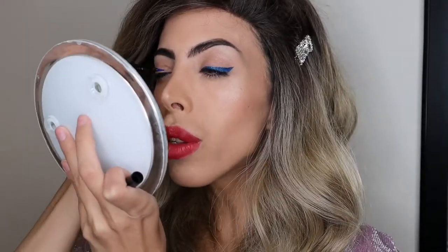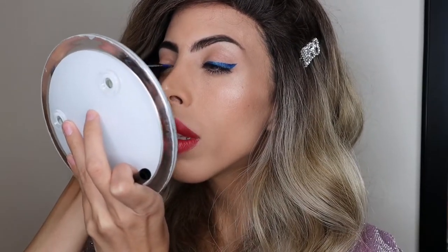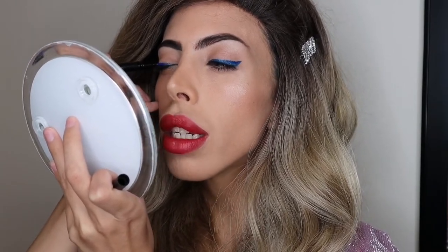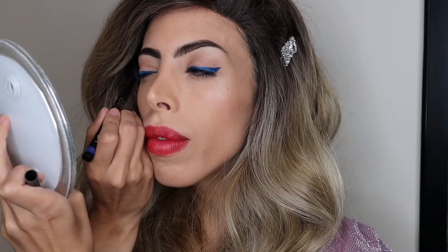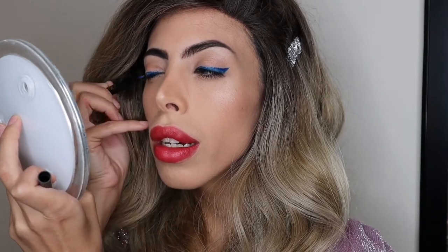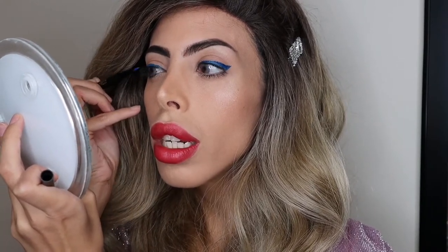Come closer. Look at that. Very cute. I never pictured myself rocking blue liner. When it comes to going out, I'm not very experimentative. But this is so pretty, and I like that the liner is so easy to use. Voila, already done.